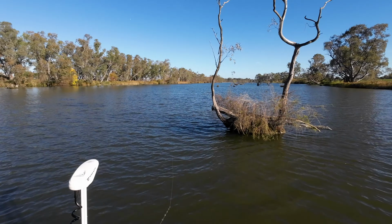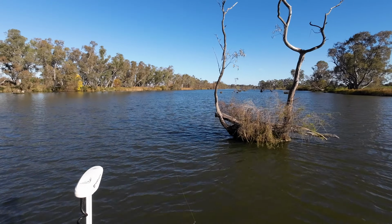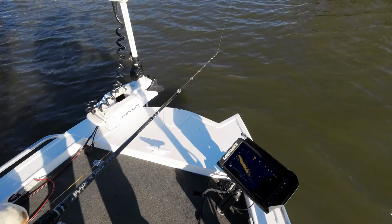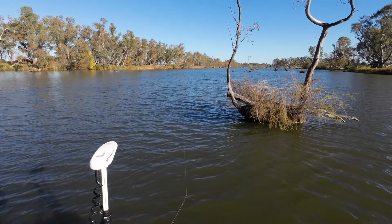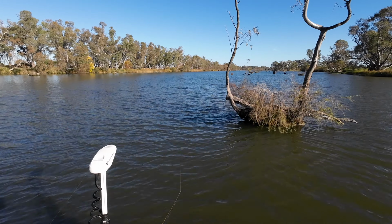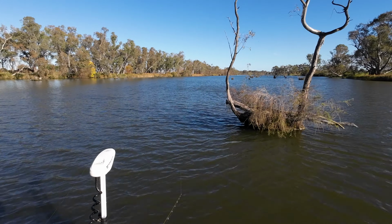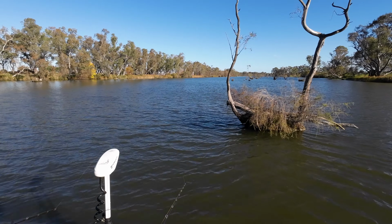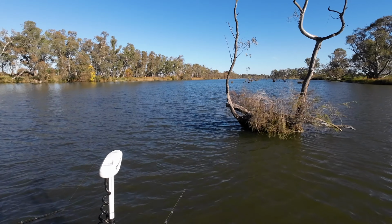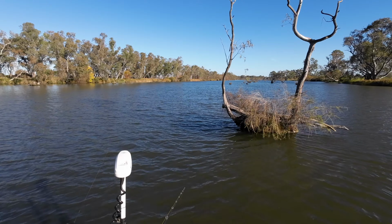Yep, all good. Now look at this. I reckon I've got this in the perfect spot. See that fish right there? I'm just going to run that over in. Come on, take it. You didn't even move.